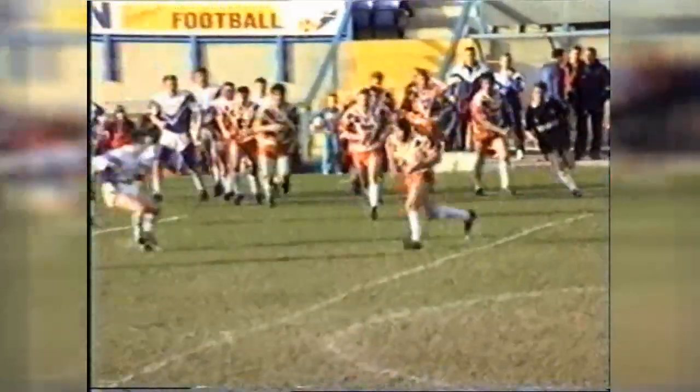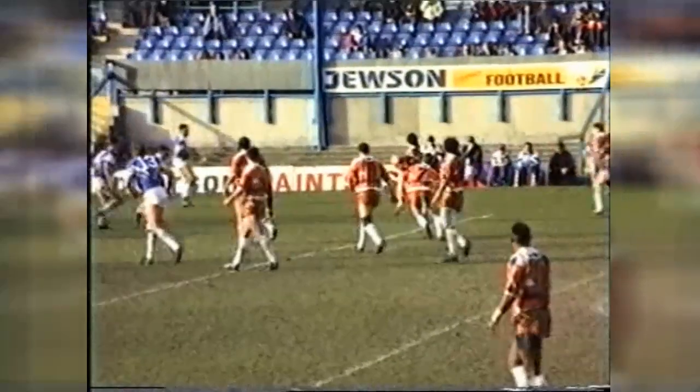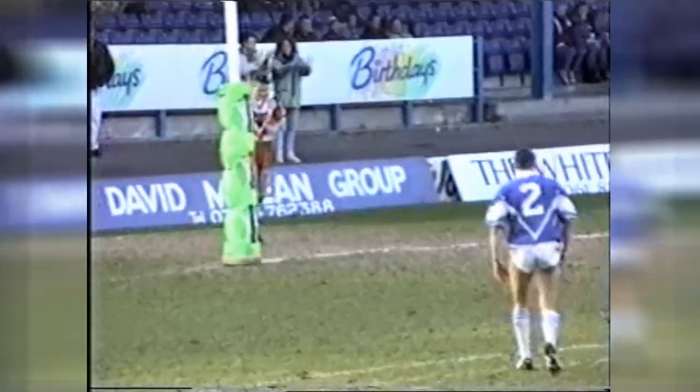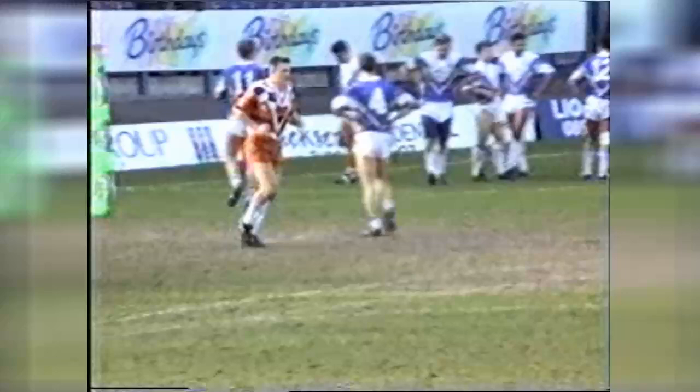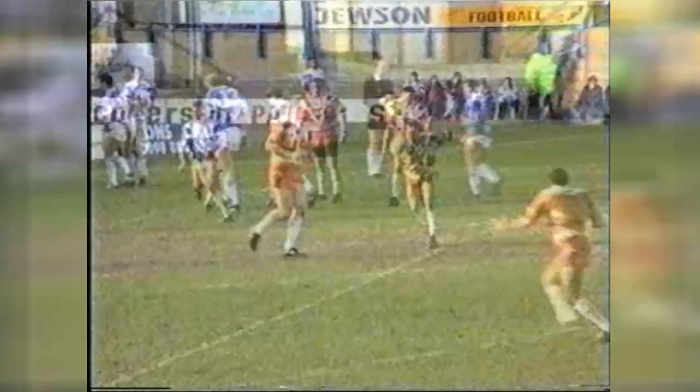So the ball's in. It's out to Featherstone Rovers. Brett Daunt there to Ian Smales from stand-off half position. The ball in, takes the tackle. So Brett Daunt there to Brendan Tote. Brendan Tote there to Paul Newell. Oh, where's the Swinton defence? Featherstone Rovers switching play. Brendan Tote says to Brett Daunt, give me the ball, Brett. I'll put Newell through the gap. And that's exactly what happened.